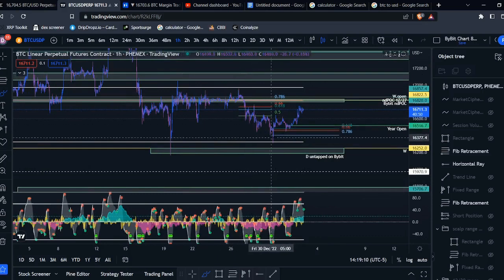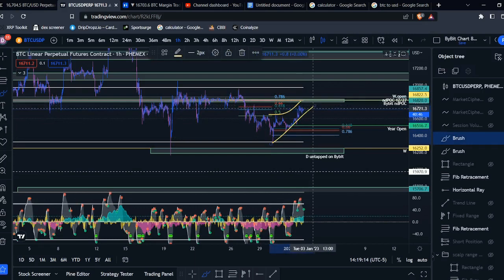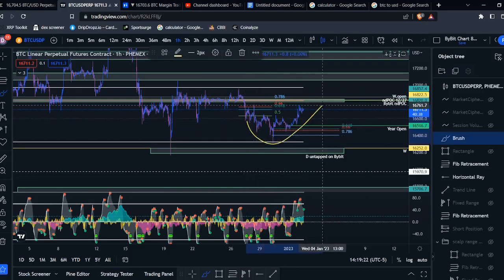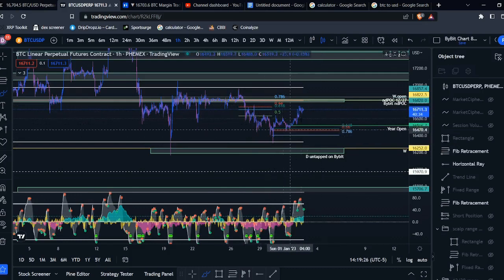And actually, now that we've sort of reversed market structure, at least locally, this is looking like more of a better bottom here. We sort of see this rounded bottom structure here. You can see market structure reversing, sort of creating a smaller uptrend here.